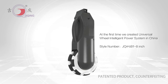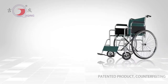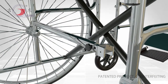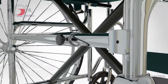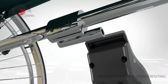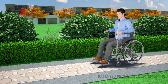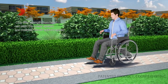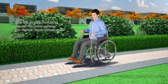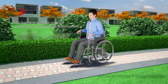Style number, JQIPSB1 8-inch. Only a little strength from the hand can start the power system and maintain 3 kilometers per hour uniform speed. And then force again can go to the second level and keep 6 kilometers per hour uniform speed.